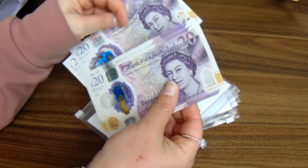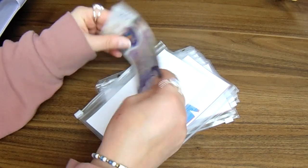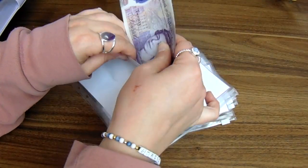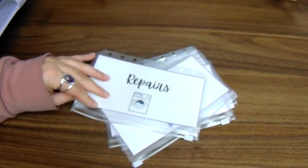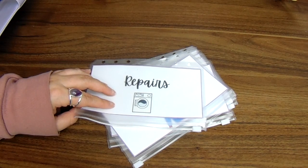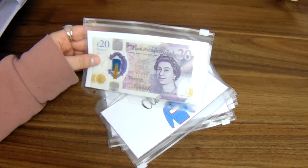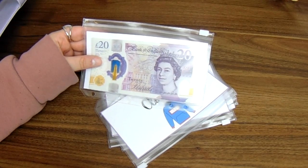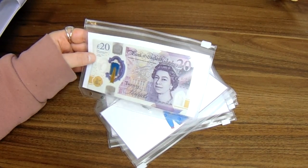What's in there, 20, 40, 60, 80, £100, or if I had to call out a plumber or an electrician or something like that. This is a new one for 2023, and I'm actually quite glad I've got this in here, because if anything were to go wrong, yes, £100 wouldn't go anywhere near what I'd need, but it takes the pressure off slightly because I know that I've got that there.